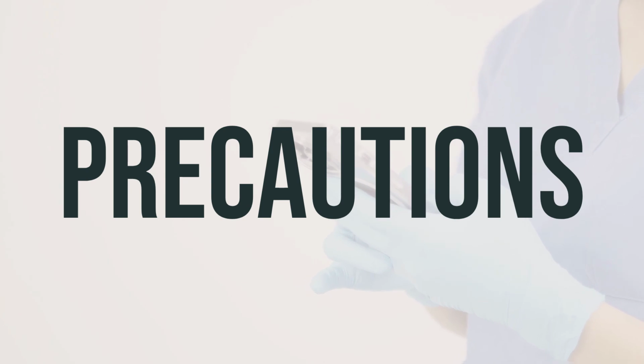Before using Sween Topical cream, make sure to inform your doctor or pharmacist if you have any allergies. This product may contain inactive ingredients that can cause allergic reactions. If you have skin cuts, infections, or sores, consult your doctor or pharmacist before using this product.